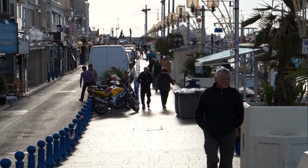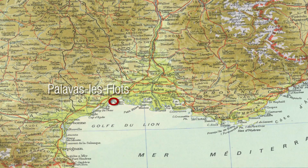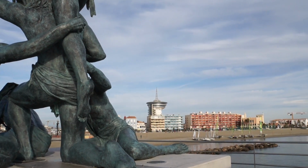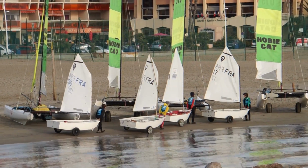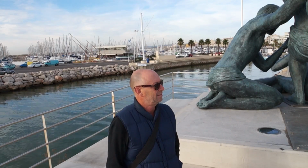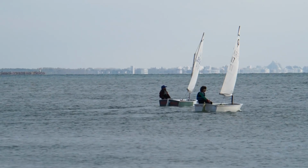This is Palavas-les-Flots. It's on the Mediterranean coast. I'm going to check out my first boats here. It's definitely a maritime little community. There's kids over there getting ready to sail on their Optimists. I guess it's vacation time for the French.